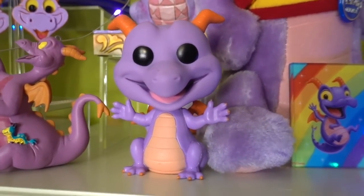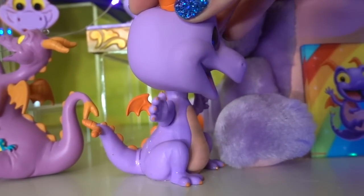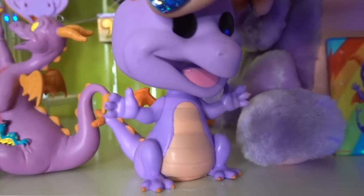We've got the Figment Pop, which is my most favorite because, look, he doesn't have any teeth and he looks so cute. Look at that gummy smile. Oh my gosh, I love him so much.